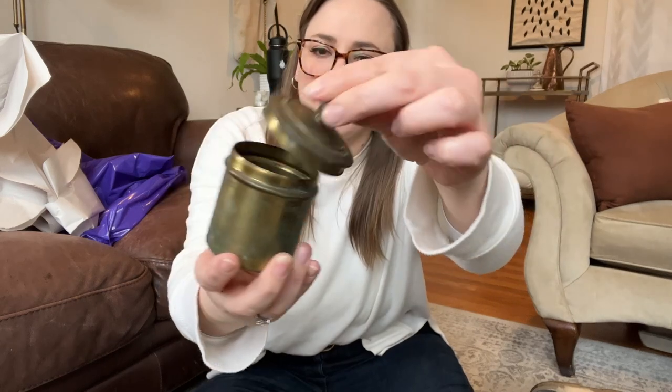And then I did end up getting this little guy. It does have a lot of this green patina situation happening, which I will try and get off, or I could just put it towards the back and then you half don't even know. But I just really loved all the detail in the lid. I just thought it was really cute. It was like $8 plus 20% off. Me and brass, I'm obsessed. And then I got this.